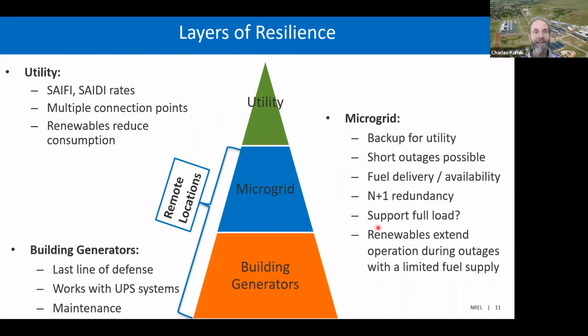Okay, and so the next slide. So there are layers of resilience. We can think of resilience in these different layers. So there's the utility side, and typically the metrics that we think about for a utility, the way that utilities are actually graded on this, are SAIFI and SAIDI. SAIFI is System Average Interruption Frequency Index, and SAIDI is System Average Interruption Duration Index. So SAIFI is how frequently you have outages, and SAIDI is how long the duration of those outages is. Those are two metrics that utilities are measured on.